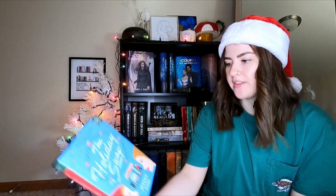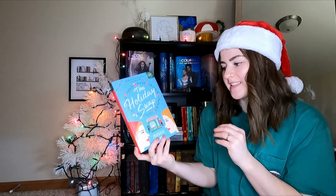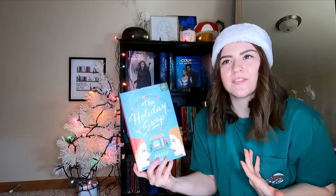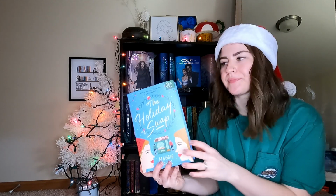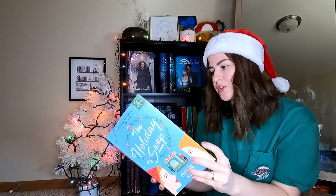So the book that I chose for December, I was really hoping they'd have a Christmas themed one because they did last year when I started, and they did. So I got The Holiday Swap by Maggie Knox, and I'm really excited about this because it is a twins one. It makes me think of The Princess Switch with Vanessa Hudgens. So I'm excited. I do want to read this.